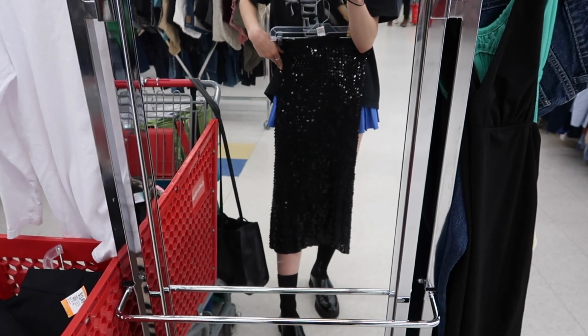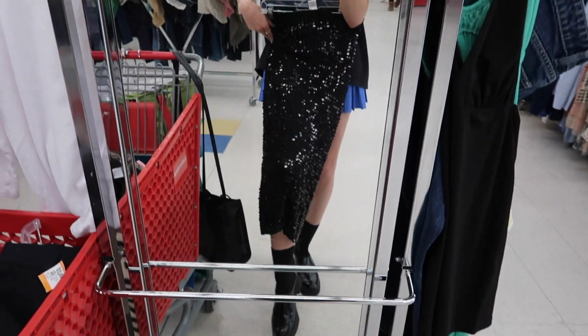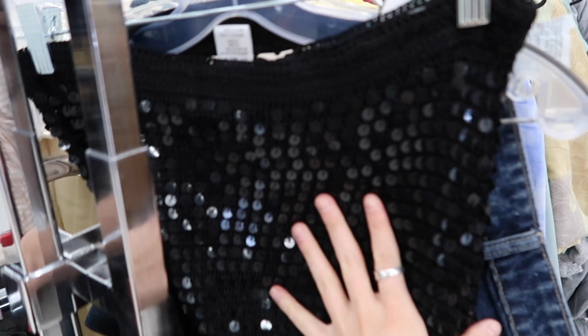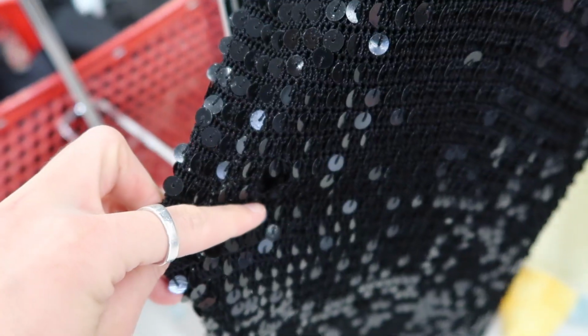I also found this really dreamy vintage deadstock Holt Renfrew sequin skirt, which I thought was stunning. I considered getting it for my upcoming Euro trip, and I ended up finding a hole last minute and it just kind of ruined it for me. Unfortunately, it would have been a beautiful piece otherwise.